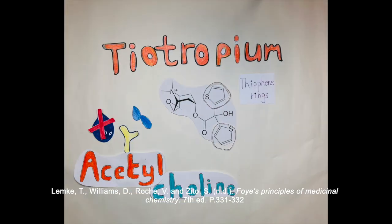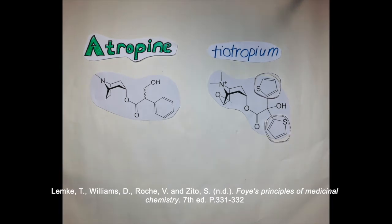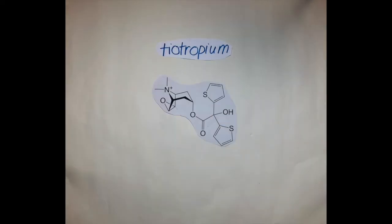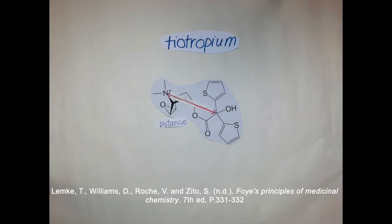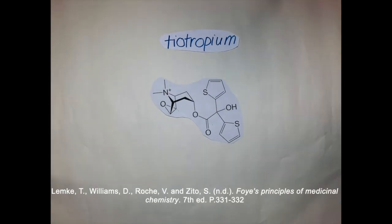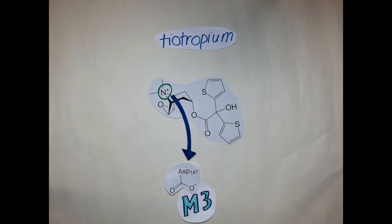The area surrounding the binding site of acetylcholine is hydrophobic in nature, therefore the rings must be hydrophobic. Secondly, this structure has 2 hydrophobic groups compared to 1 in atropine, which increases potency. The hydroxyl group increases binding strength by participating in a hydrogen bond interaction at the receptor, as is seen in atropine. Thirdly, the distance between the ring substituted carbon and the amine nitrogen can vary from 2 to 4 carbons. And finally, the positive nitrogen present in tiotropium can bind to the anionic aspartic acid residue in the muscarinic receptor.